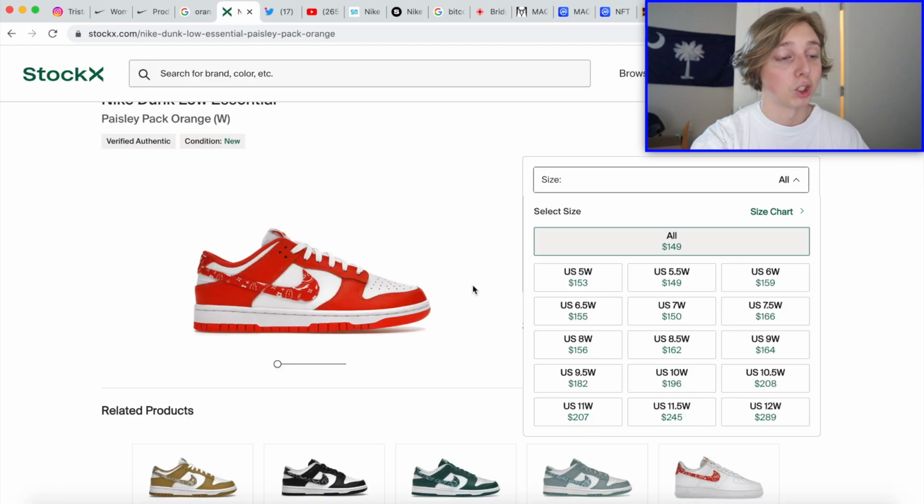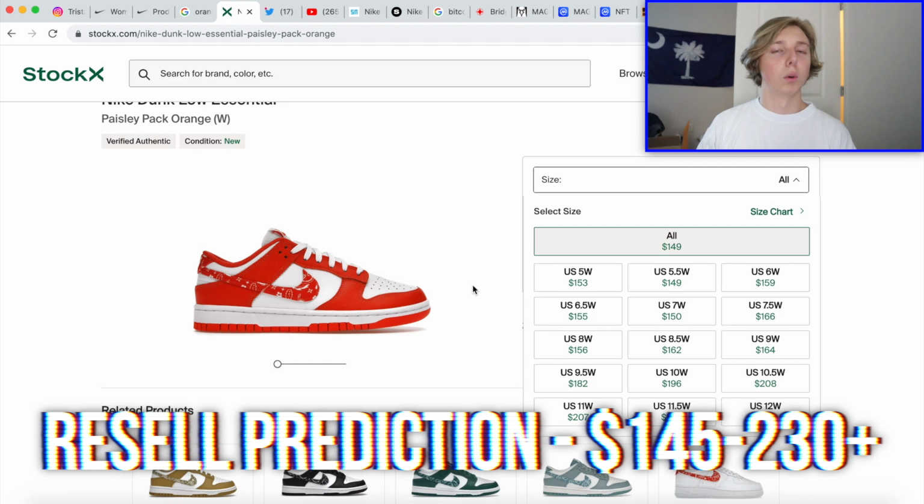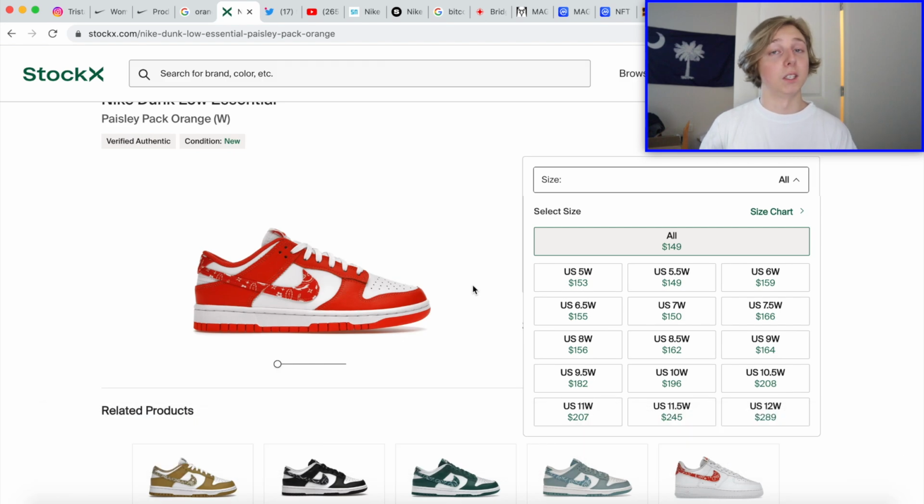My resale estimation, I'm going to put it at $145 to $230, and I will put a plus on the 230 because I personally think 11.5s and 12Ws could stay up there at like 240, 250, 280, whatever it is. I think it's possible since they're not going to make a lot of these pairs in those sizes, maybe a decent amount in 12W, but don't expect too much. That's all I'm going to say. So just want to mention that. Think there'll be decent resale right there. Kind of a wider range, as you guys can tell, but smaller size you get, less you make. Bigger size you get, more you make.